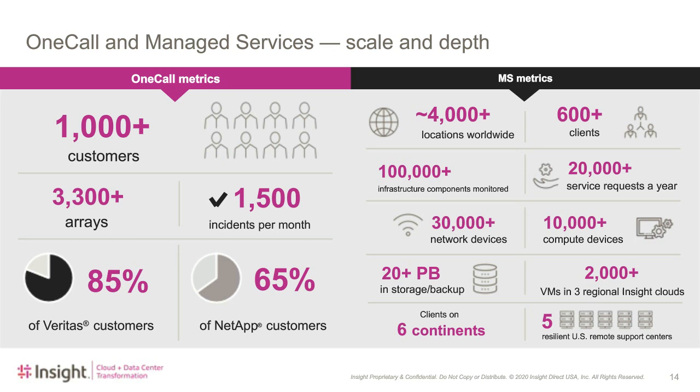And the way we do that is not by staffing up a whole bunch of people. We have a great amount of automation that we built into the environment so that we can manage this efficiently for you. That means that we can service over 20,000 service requests a year, with a greatly skilled staff, but it's not an extensive staff in terms of hundreds and hundreds of people. The automation handles a lot of that, and that's part of the value that we bring to the table.